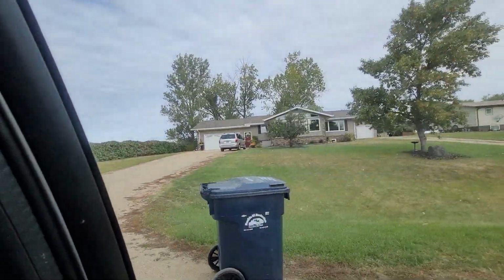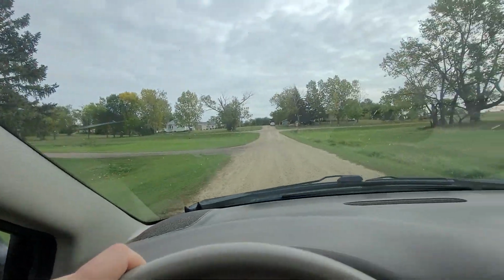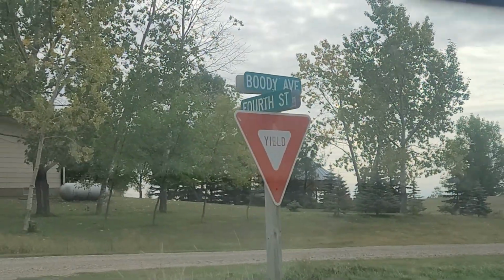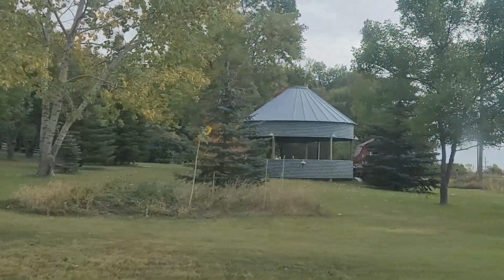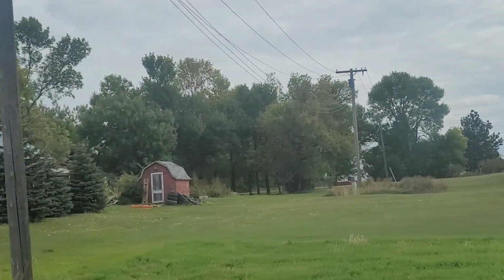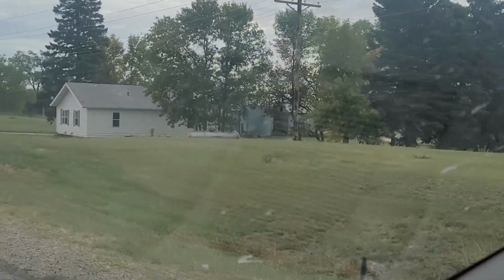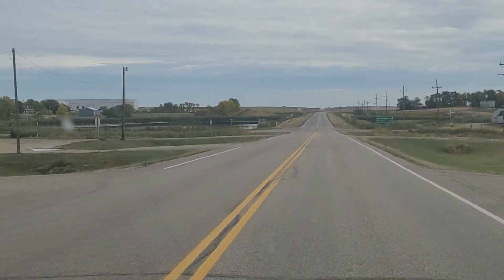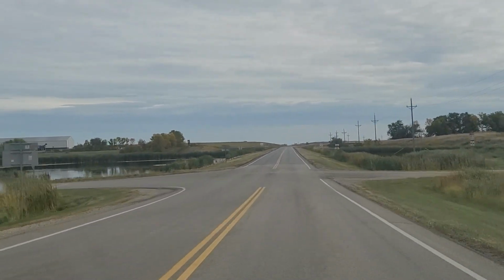There's Opal's sister. That thing looks like it's higher than Opal. Probably because it's not loaded with stuff. A little booty avenue right there. Cool little grain silo gazebo. That's cute. That's a good idea. That'd be easy to make. And thus concludes our tour of Hertzfield, North Dakota. Beautiful. Yep. On our way. See what the next city says. Carrington, 39 miles. Ooh, that's a ways away.